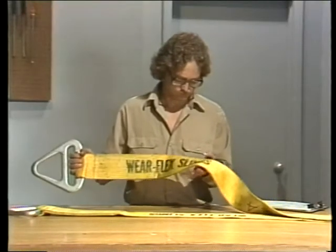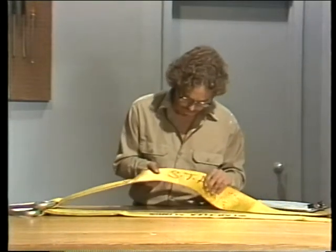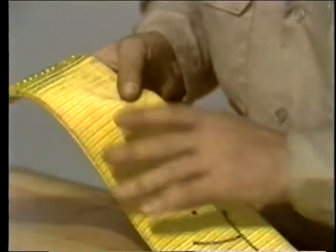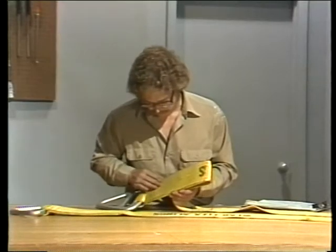The last type of sling we'll see is made of synthetic webbing. The first thing to do is carefully check its entire length for cuts, wear, and heat damage. The stitching should be inspected closely for any unraveling or broken threads that might cause the sling to come apart.